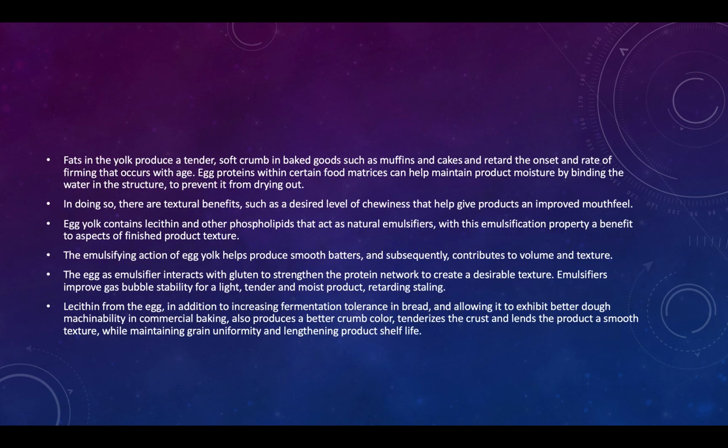Fats in the yolk produce a tender, soft crumb in baked goods such as muffins and cakes, and retard the onset and rate of firming that occur with age. Egg protein within certain food matrices can help to maintain the product moisture by binding the water in the structure and to prevent it from drying out.